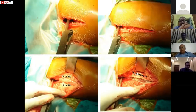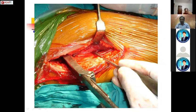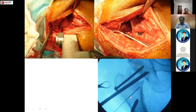Divide the vastus lateralis, 2/3 anteriorly, 1/3 posteriorly. And here you are elevating the muscle, but don't disturb the periosteum. And here you have excised the wedge. Distal is in situ. You may use an oscillating saw, or you can also use an osteotome. This is the saw. You can use a good chisel also.